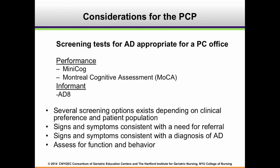So, considerations for the primary care provider in terms of the workup. The performance: we have to look at the Mini-Cog and the MoCA, the Montreal Cognitive Assessment. And the informant, as we had mentioned before, in this particular instance, he got, I think it was a 6. So the AD8 is important to discuss regarding the informant's score. There are several screening options that exist depending on the clinical preference and the patient population with whom we're working. Signs and symptoms need to be consistent with the need to make a referral and with the diagnosis of AD. And we need to assess function and behavior as we had mentioned before.